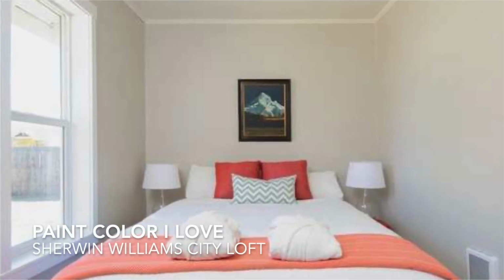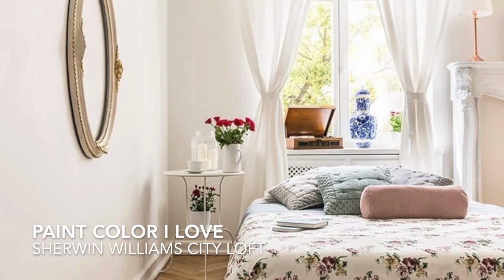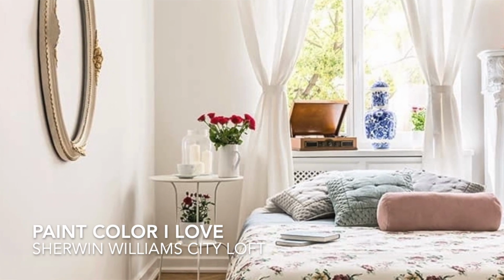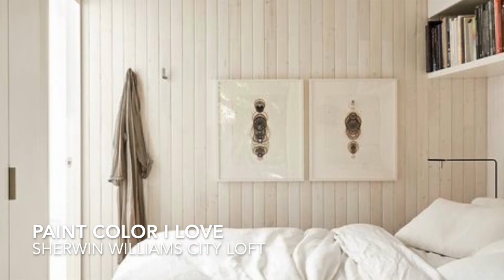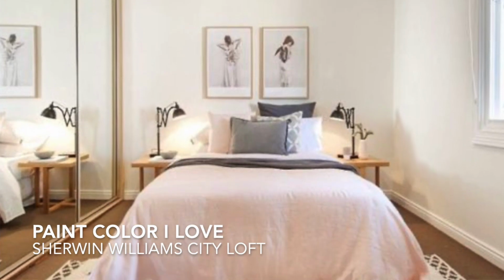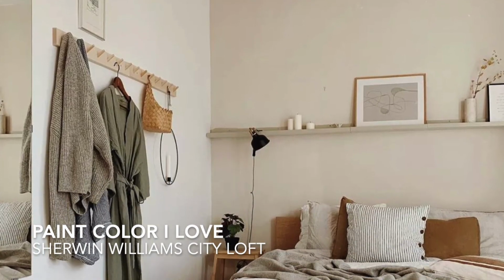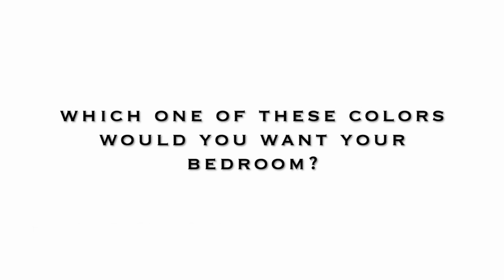Okay, so last but not least, we can't go over paint colors for small bedrooms without talking about neutrals. We know neutrals. We love neutrals. I believe neutrals are really just that color palette that's going to stand the test of time. Let me know if you guys have neutrals in your bedroom. I'm sure more than half of you do. Now, you can always dress neutrals up, leave them really casual. I mean, they go with everything. The versatility of neutrals is really the reason that so many people have them in their home right now.